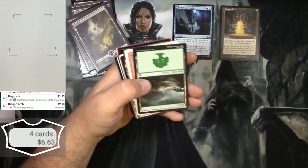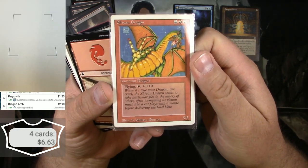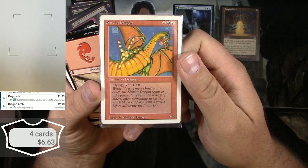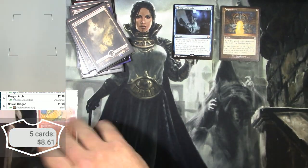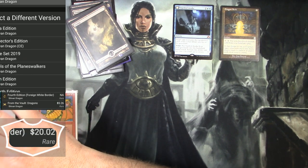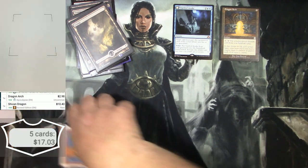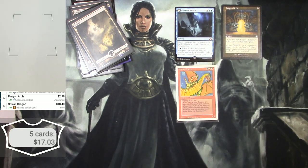Swamps, Plains. Oh, there's that revised Shivan Dragon. This was the bait card, and it's definitely the best card that we've found so far, almost halfway through this box. So, not a fourth. It's actually a revised. That's a little better. Yep, $10.40. So that was the big chase right there.